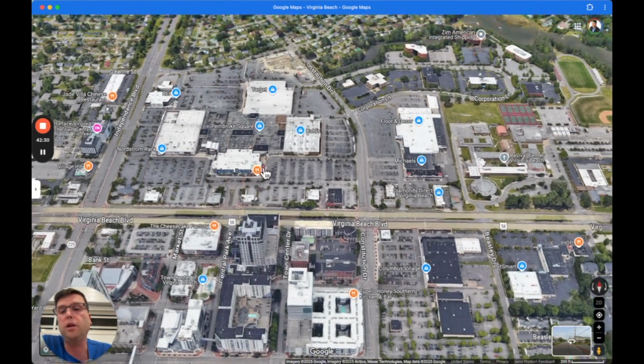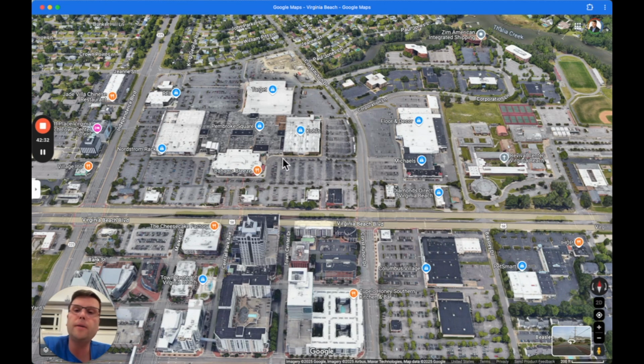Across the street, you did used to have our Pembroke Mall here. They kind of redid it. It's no longer really a mall. It's just got some anchor stores. You got REI, Nordstrom's, Target, and Kohl's, and across the street, some other shops there.